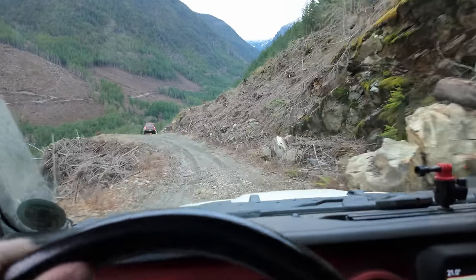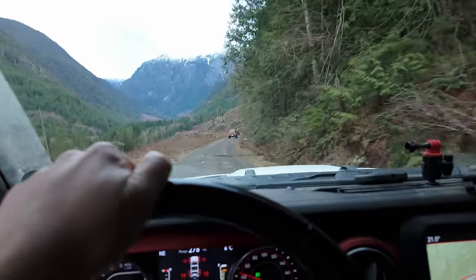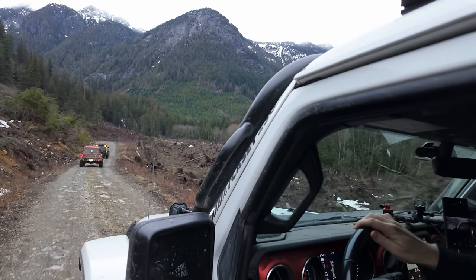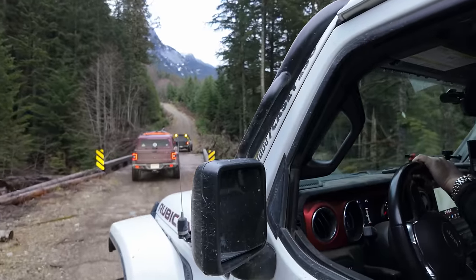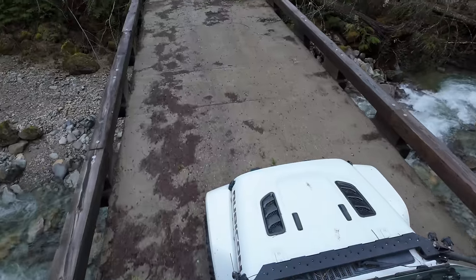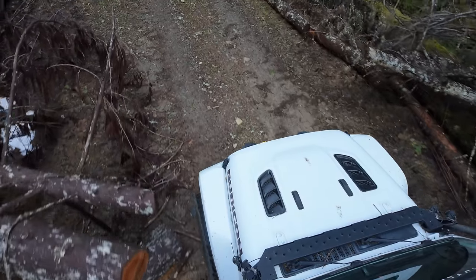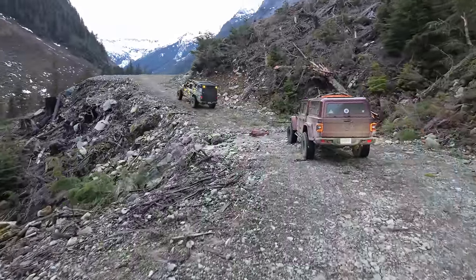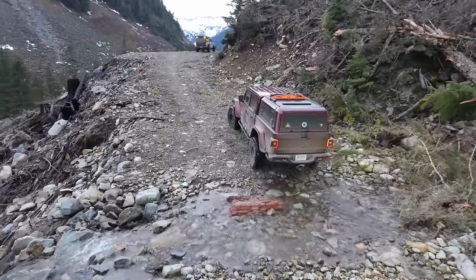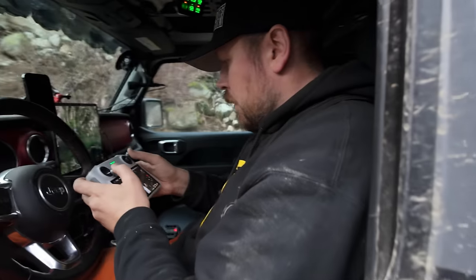Do a little backtracking. Maybe we can get a little closer to some of these big snow-peaked monsters. They're just right there. I just want to camp right at the bottom of them. A little bit of a slide. Another slide further up.